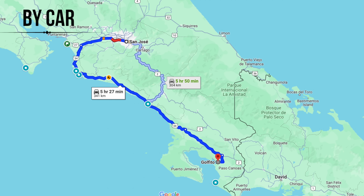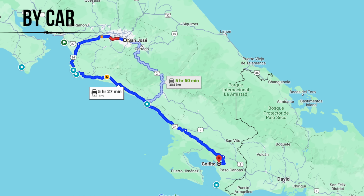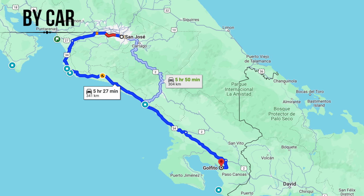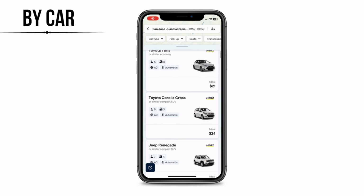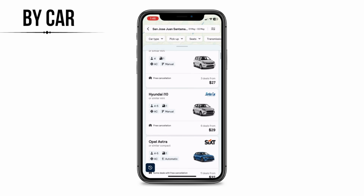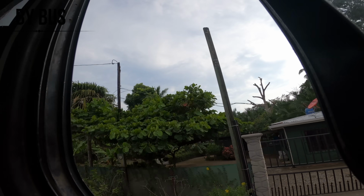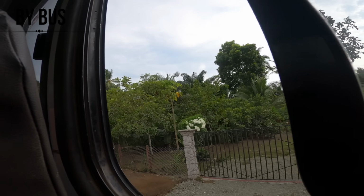Alternatively, you could drive, so you could hire your car in either Golfito or probably in San Jose and do the long driving mission and stop at a few other cool surf spots along the way. Obviously, renting a car isn't the cheapest thing in the world either, but if you're just coming here for 2 weeks and that's your only trip of the year, that's definitely a really good way to do it. But by far the cheapest and best way is getting the bus. So buses in Costa Rica are really frequent and fairly affordable.